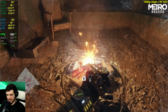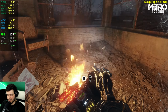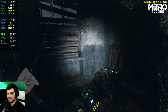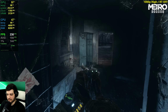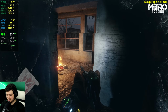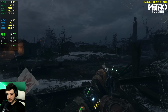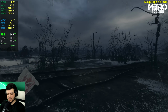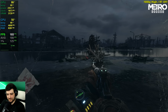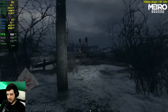Just look at that. We were getting like 60 or 30-ish FPS, maybe 40 here on Ultra, and now it's getting 170s. Just insane, guys. Look at that. 200s inside of here because we got no ray traced shadows at this point. It still looks good, doesn't it, though? We get 100 more FPS, basically, than with ray tracing on high, and 120 more FPS than ray tracing on Ultra. So that's an insane difference, obviously, and I don't think it looks that much worse here.